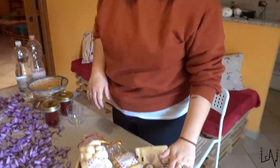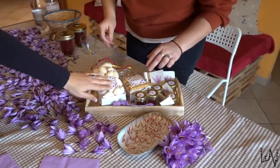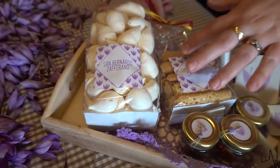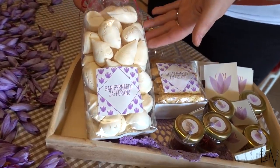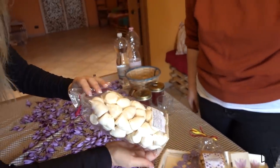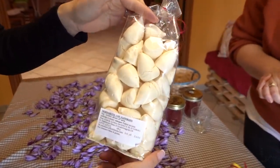So here we have our final product. So there is dried saffron. These two are two new products that we experimented first here at home, and then we asked the pastry chef to do it for us. These are biscuits with the saffron in it, egg white with sugar, and our saffron in it. So meringa is very typical from this area of north of Italy. Yes, north of Italy. Meringa with saffron.